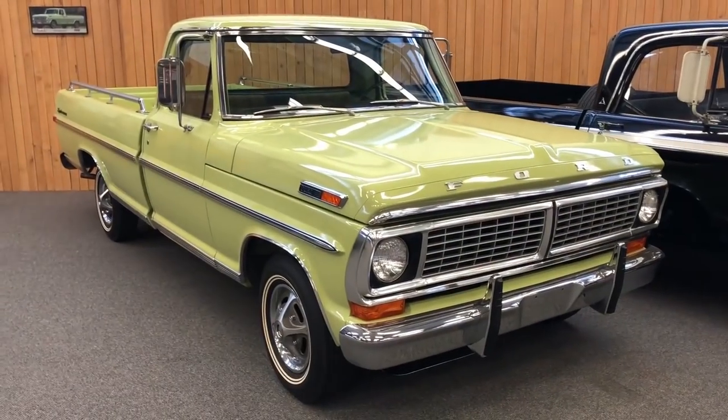I hate driving it, it's like a bus. This is where my dad would lose it right here. He's got the 70 F100.